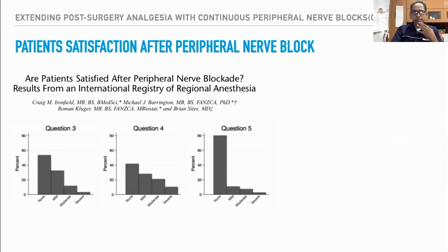can give a good outcome by providing a peripheral nerve block to a patient. Example from this paper from Dr. Barrington, this is a paper reporting the International Registry of Regional Anesthesia, which is the registry which has a large collection of data. And as part of the registry, they also ask some questions about satisfaction to the patient.